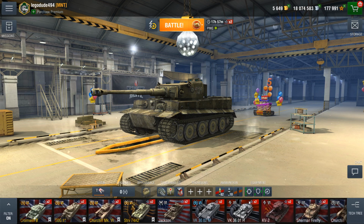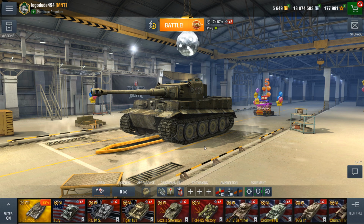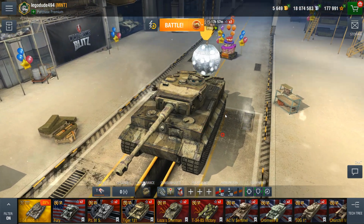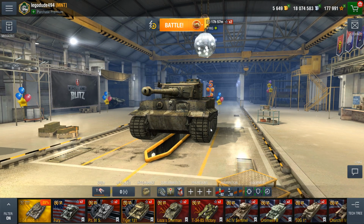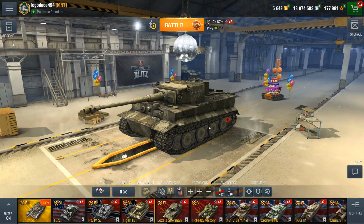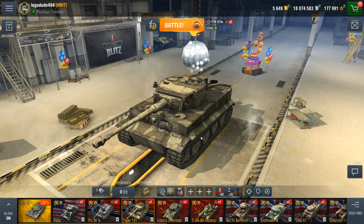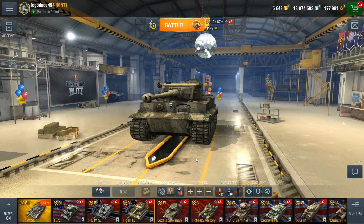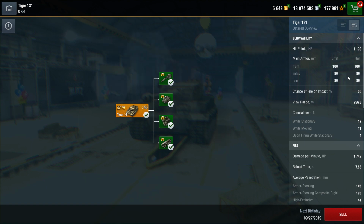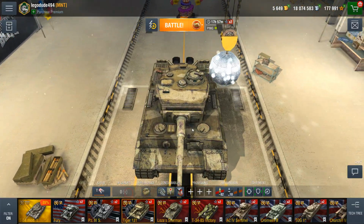However, it plays exactly the same as the anime Tiger at Tier 6, and basically the same as the Tier 7 Tiger, with, even though it has got 2mm less side armour, it doesn't make that much of a difference. If something bounces, it bounces. If something goes through, it goes through. 2mm doesn't quite make that much of a difference. It does make a small bit of difference, but again, not that much. So yeah, there's that. 256 meters view range. Yeah, again, not too concerning there.